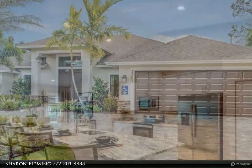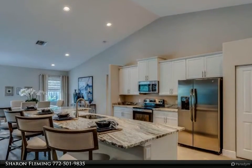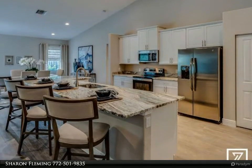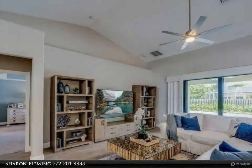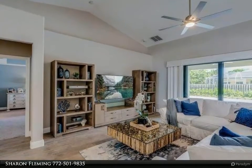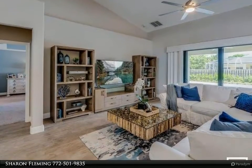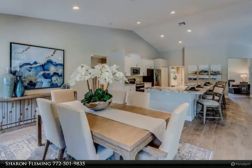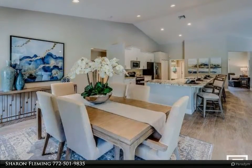To be built: RJM Custom Home, Sage floor plan, shown in photos. 4-bedroom, 3-bath, 2-car garage home with 2,285 square feet under air. This open concept floor plan is the most popular model home we build. With its exceptional design, this home boasts vaulted ceilings to give an open feel as you enter the home.